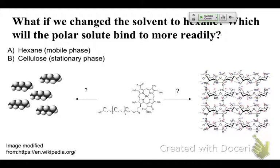Which will the polar solute bind to more readily?